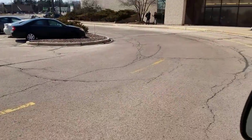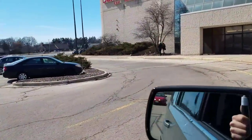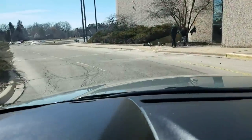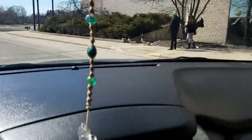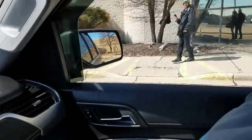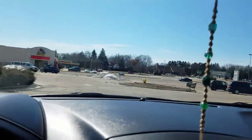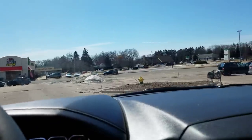Look at them play with the birds, guys. You see them? They're gonna chase them across the street. They're trying to get a picture with the birds, though. They're not really messing with them.